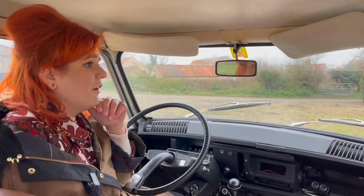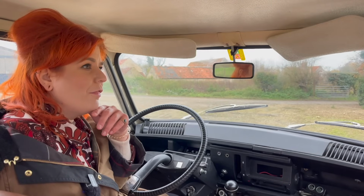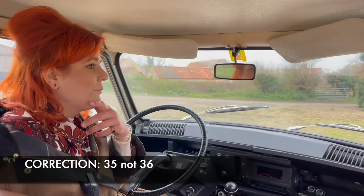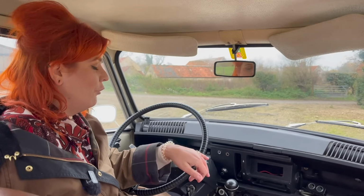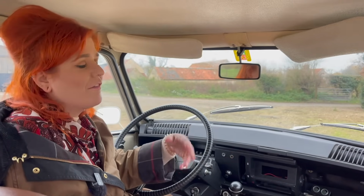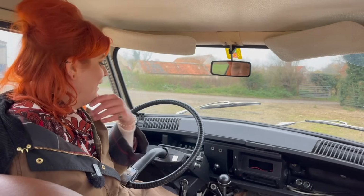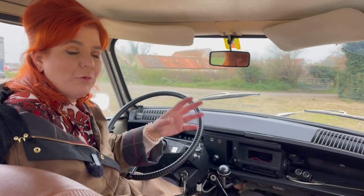So it's that 602cc. And I think we've got on this 36 brake horsepower. So we've got 36 brake horsepower. You've got your four-speed forward gears on this. There's no synchro on first. Not too disappointed about that. That's kind of what I expected. And we're looking at a 0 to 60 in around 20 seconds.